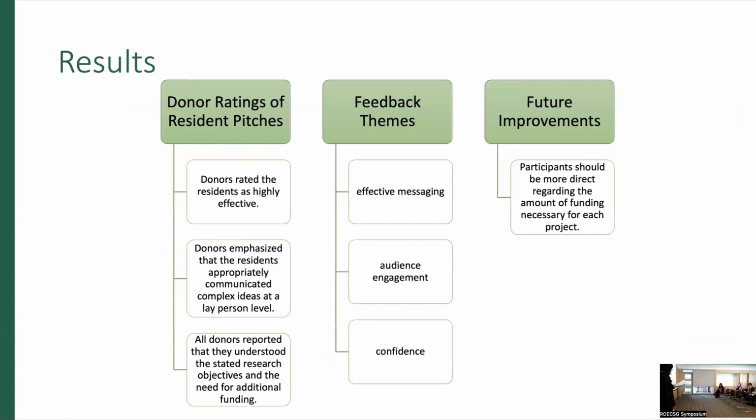The residents were rated as highly effective by all of the donors in their pitches. Importantly, the donors stated that the residents were able to break down very complex ideas into layman terminology, which helps them really understand the need for funding and the ideas behind their research.